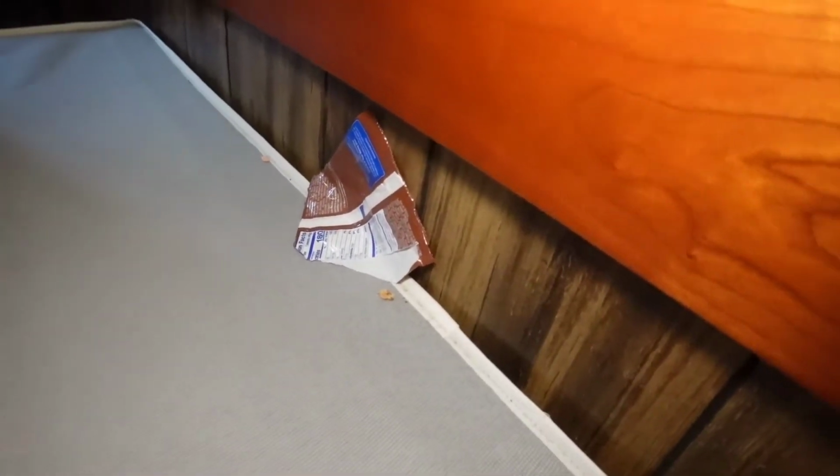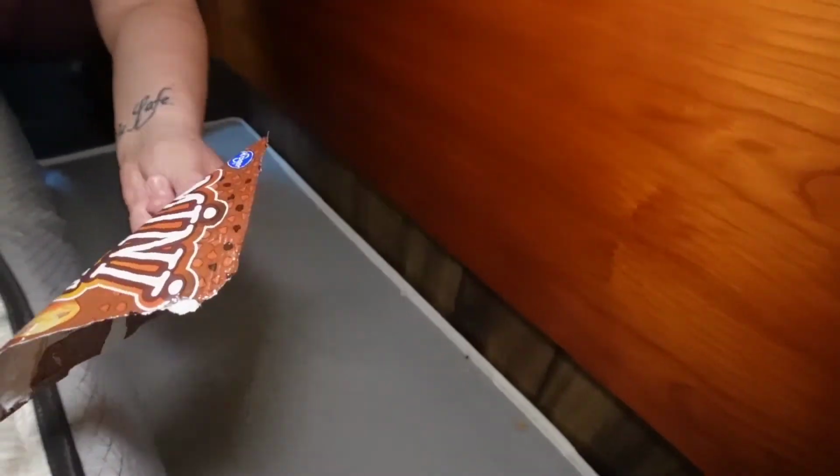So aside from this, which will bring insects, we're gonna get rid of that. I'm not touching that. I mean, I guess I can. What is it? Mini muffins, chocolate chip mini muffins, and somebody's medication. Oh, outstanding.